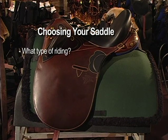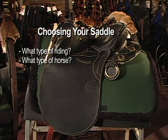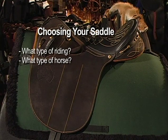Second, what type of horse is involved? Are the withers high, normal, or low? Is the horse's back short? Is the horse's back wide? Will the saddle be used on more than one horse?